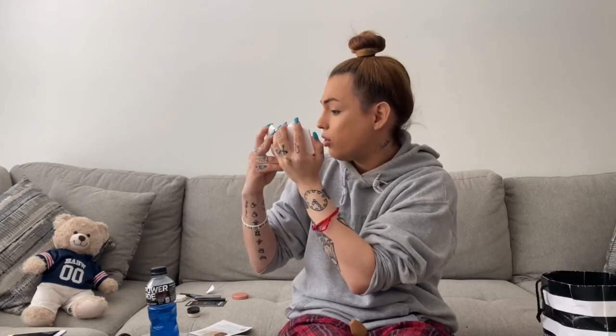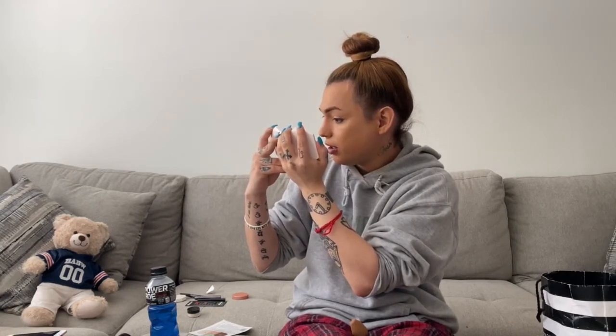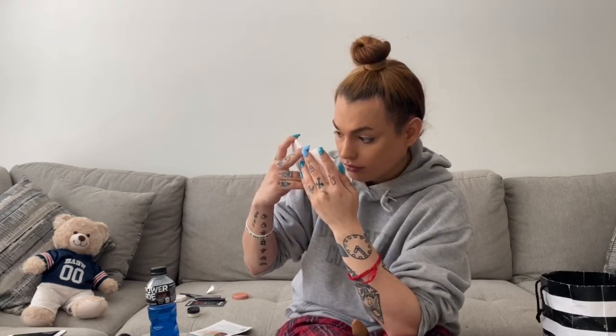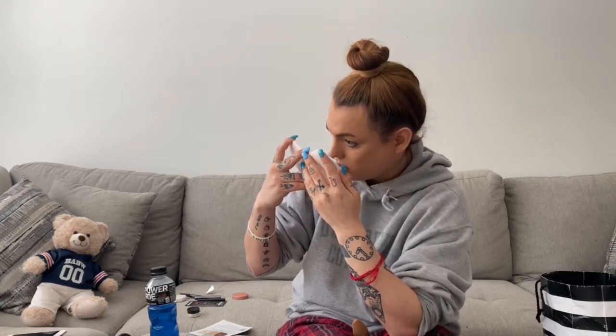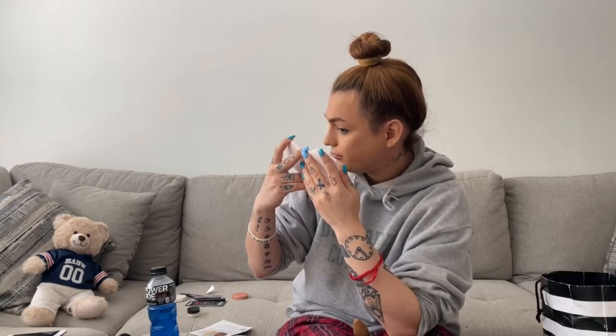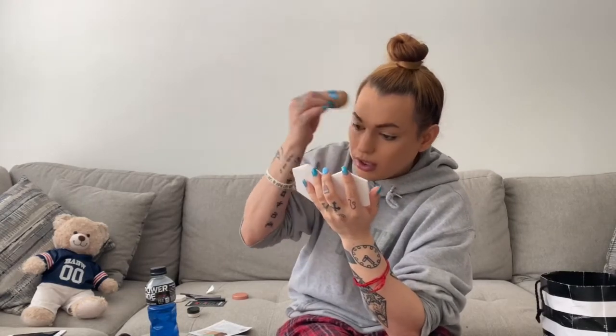I don't think I'm going to use any setting powder because if I'm being honest, this looks a little cakey. Yeah. This looks a little cakey, guys. Mind you, I moisturized, I primed, and all that.